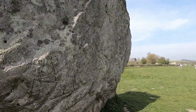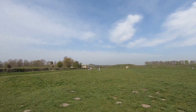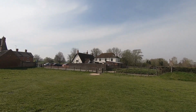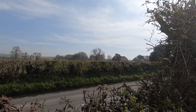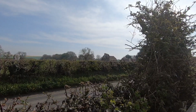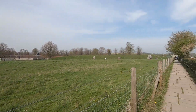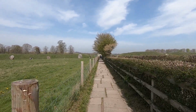So we'll take you now across the road, because that stone there is the Swindon stone. So we'll take you over there now. So we've just crossed the road from the sun circle where the male and female stone is, through a little gate there, along this pathway. Up here, directly in front of us, is a stone called the Swindon stone.